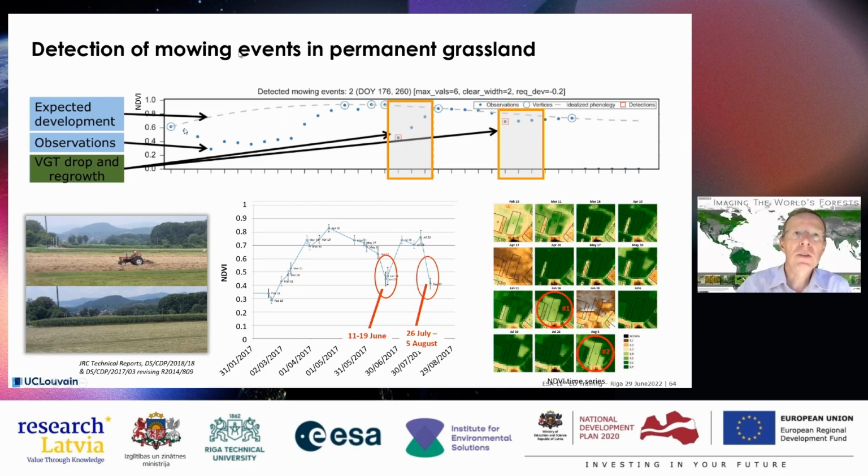This is the observation. The blue dots are the observations. Therefore, you don't see this observation. Maybe it was grass, or maybe it was too flooded, and the drainage was not good, and the growing season started late. And then actually you reach the level that you expect with your model, and then suddenly you have a drop. This is clearly a detection of mowing.